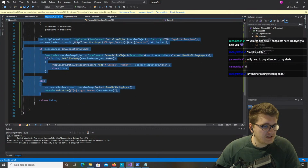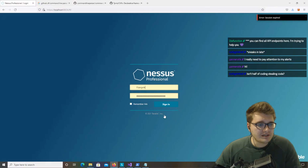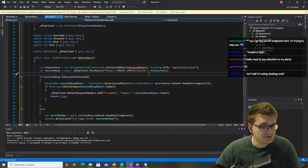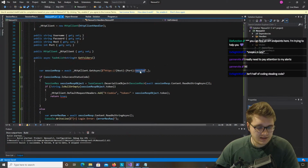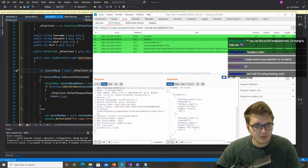Let's copy this out for a template. And I think this is a simple get request. So looking at the Burp output again, yeah, it's just a get to /folders. So we don't need any of this data. We can just do get async and /folders. And then if it is a successful status code, we want to parse this.